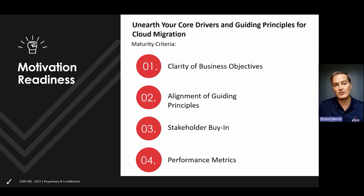The first of these people criteria is motivation readiness. This is really about unearthing your core drivers and guiding principles for cloud migration. What we would do during this assessment is ask questions to really make sure that you as an organization have achieved some level of clarity on your business objectives. Why are you about to start this journey? What are you trying to achieve?